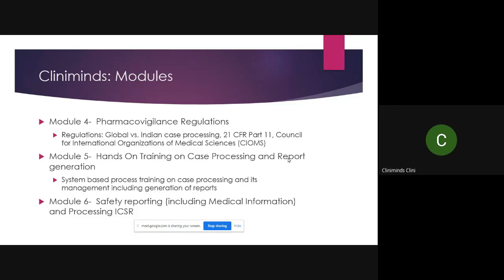In Module 5, we will provide you hands-on training on case processing and report generation. We will give you access to the actual lab software, with the login user ID and password, and we will provide sample cases for you to work on in the actual system, and show how to take the reports, what reports are required for pharmacovigilance, and how you can generate them from these systems. So here you will get hands-on training on case processing and report generation using the lab system.